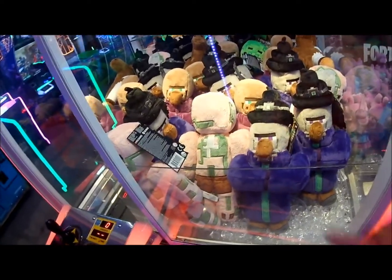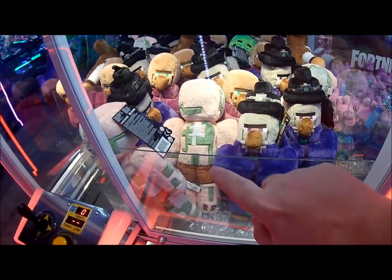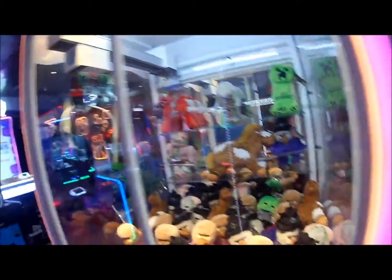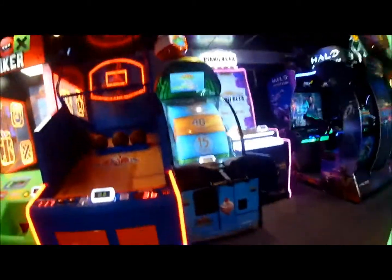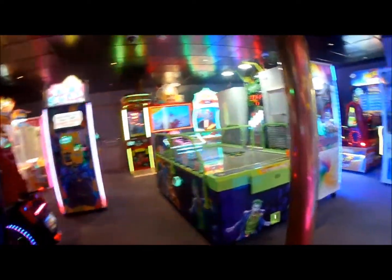You might be able to get this guy right there. You might be able to get him, but the problem is they're too heavy for those claws to hold on to. So whenever I play, I would go for something small like this, or even smaller. But when I was a kid, they would have lots of little small toys in there, but these days they put the big ones in there, which you can't really win.